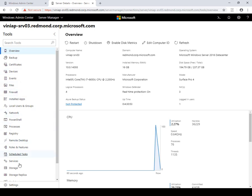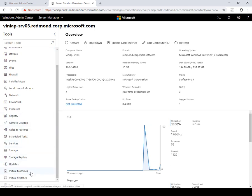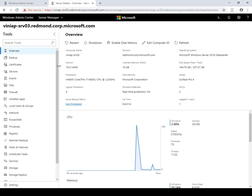As you can see, I have all the other solutions in here. And the ones we're looking for are actually Backup. And then as a Hyper-V host, I can also see virtual machines. So for now, let's get started with backup.